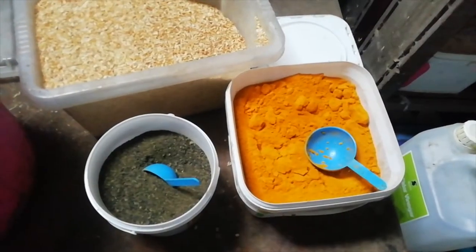So since then, we've done some research, and I've worked out something that seems to be suiting them really well. They're laying really well, and they seem to be very, very happy. So I'll go through what I've been adding to their diet.